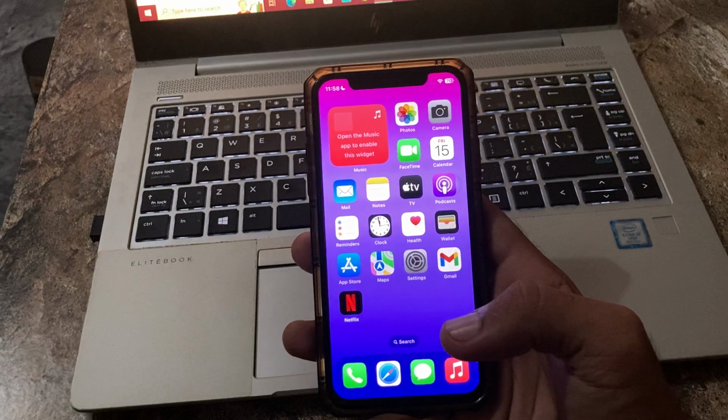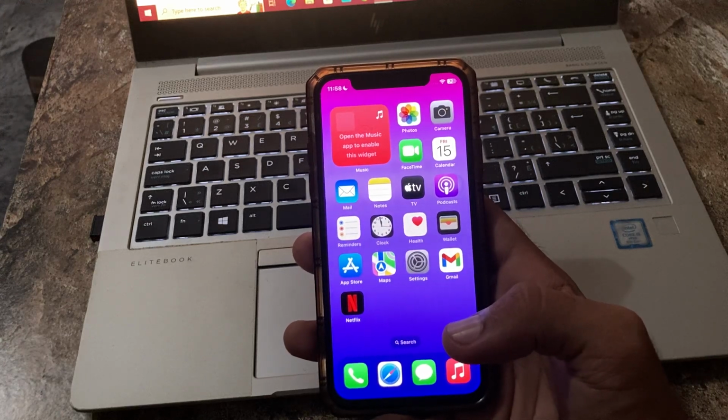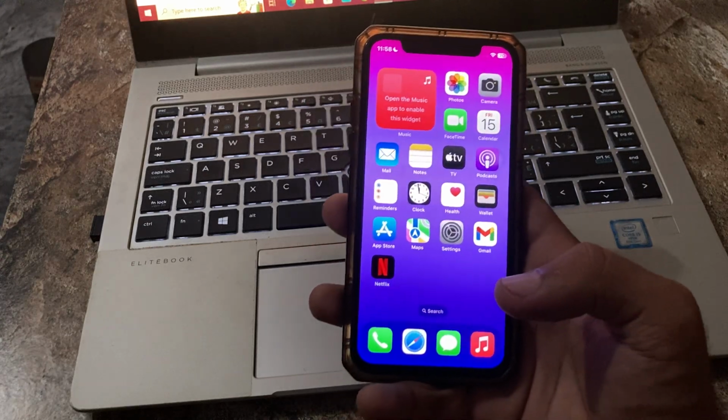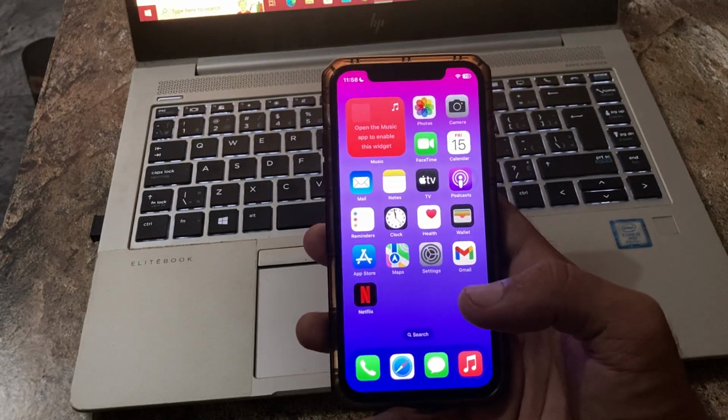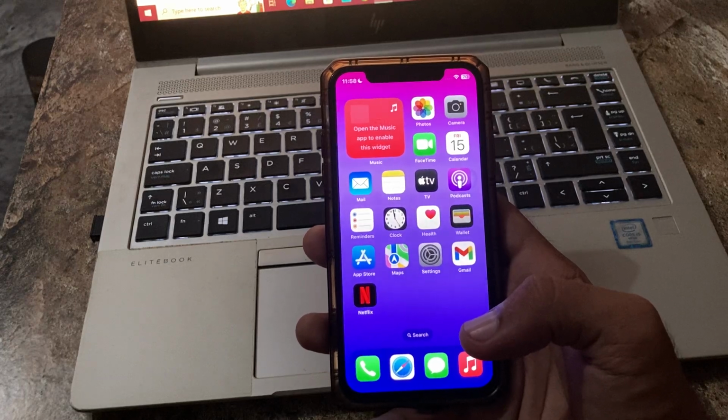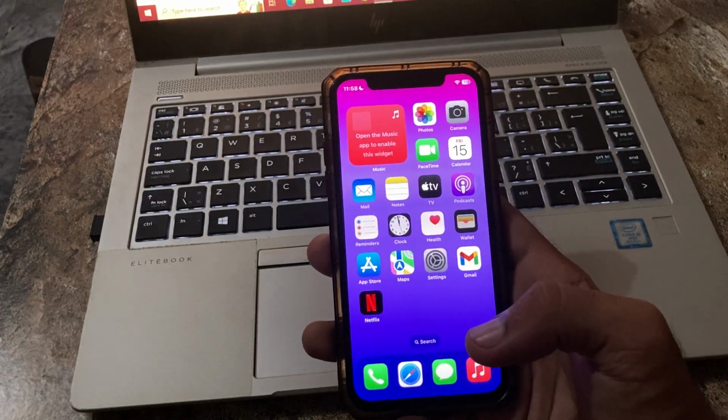So guys, in this video I'm going to show you how to fix battery draining fast issue on iPhone after iOS 17 update. So guys, let's get started with this video without wasting any time. So guys, first of all, turn off your 5G connectivity if you are using 5G, so turn off this.